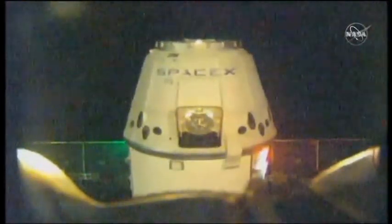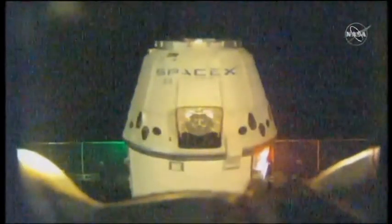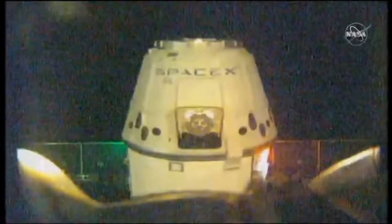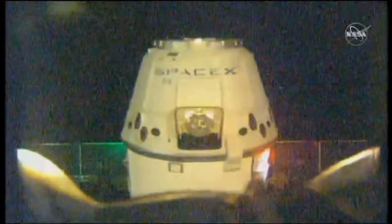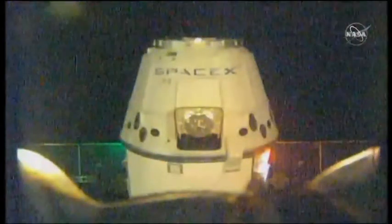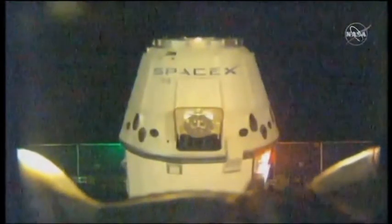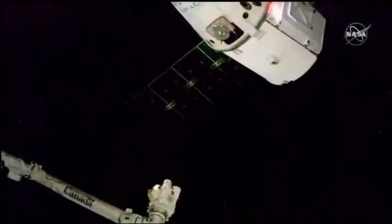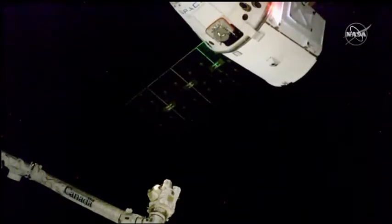And as you can see, SpaceX getting a lot bigger in the views of the space station's external cameras. This one showing it now about 12 meters away, 39 feet. And you can also see there right in the center of the screen, the silver circle, which has the prong on it that the space station robotic arm will use to grab onto the SpaceX Dragon and bring it in for its berthing later this morning. Now the team here on the ground is estimating that the capture itself is about 8 away.